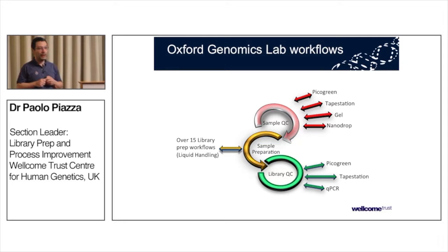And finally, we need to have a library QC. We need to know if the library is worth sequencing, because the sequencing cost is quite high. And again, we can use PicoGreen, TapeStation, and qPCR, and now we have two elements that can feed into an Echo context. And I'm very pleased that I predicted right that PicoGreen and qPCR were going to be covered by other people, so I'm not talking about those.